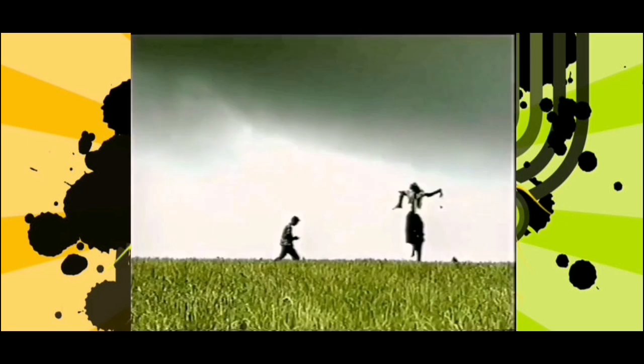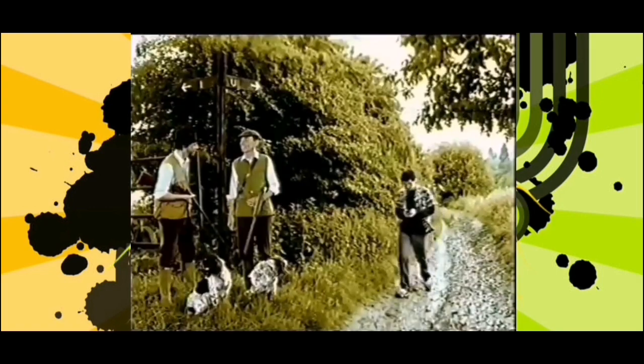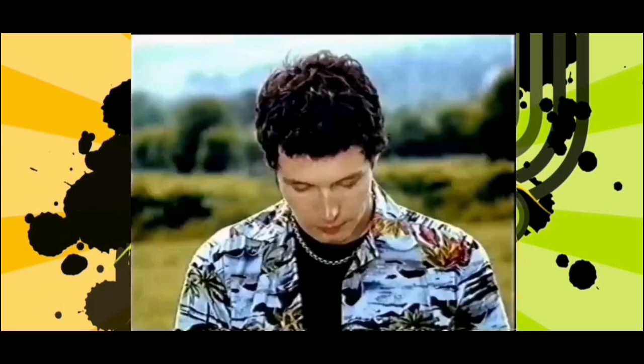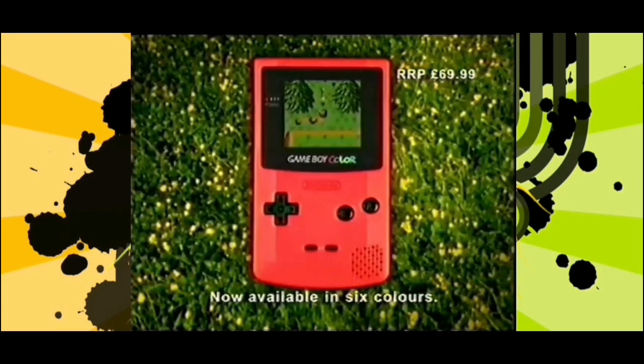Guide to the countryside. Girls can often play hard to get. Tread carefully past the wild hairy beasts that often roam free. Local takeaways should definitely be avoided. Armed gangs seem to be everywhere, and vehicle emissions are even worse than they are in the city. So, when playing Game Boy Color in the countryside, be careful.